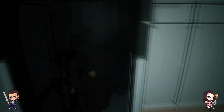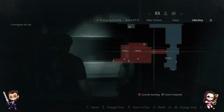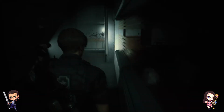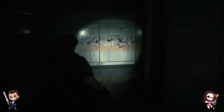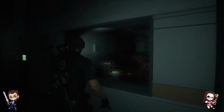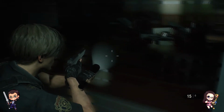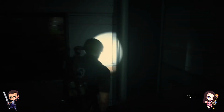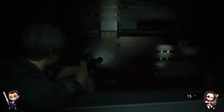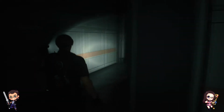All right, can I go through here? Whoa. That got real dark real quick. Wow, okay. I hear zombie. Where is he? All right, I see one. There's probably another one there. All right, so that's at least two. Let's see, anyone else we can spot? I just see the two so far. Okay, I can work with that.